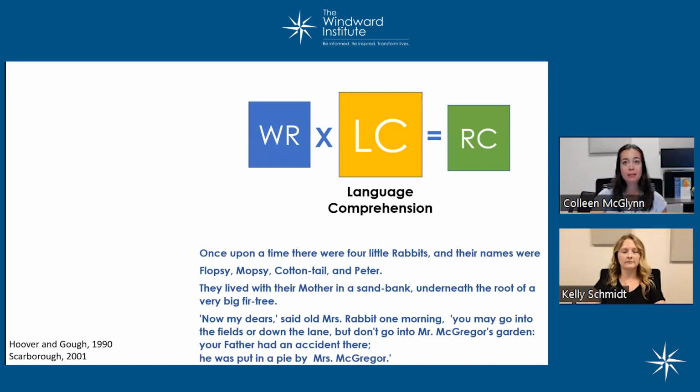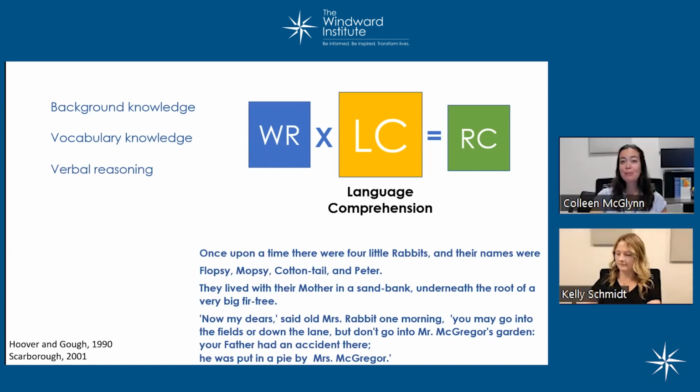There are many components to language comprehension. The first is background knowledge. In The Tale of Peter Rabbit, you need to have the background knowledge that this story is a fairy tale, and in fairy tales, animals speak. Without knowing this, the story may be quite confusing. The next is vocabulary knowledge. Having an understanding of what words mean affects the comprehension of the story. For example, the word bank is a multiple meaning word. In this story, it does not mean a financial institution, but rather it's referring to an area of grass along a river.